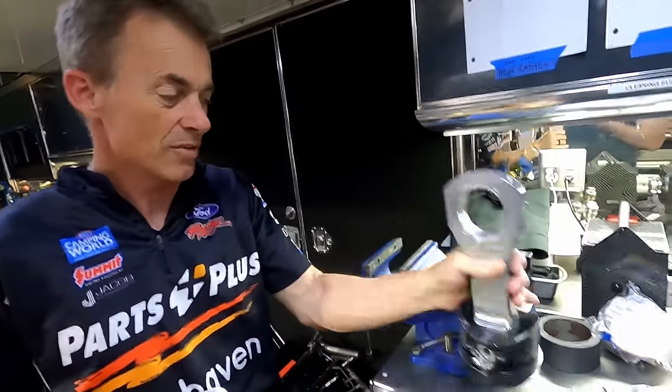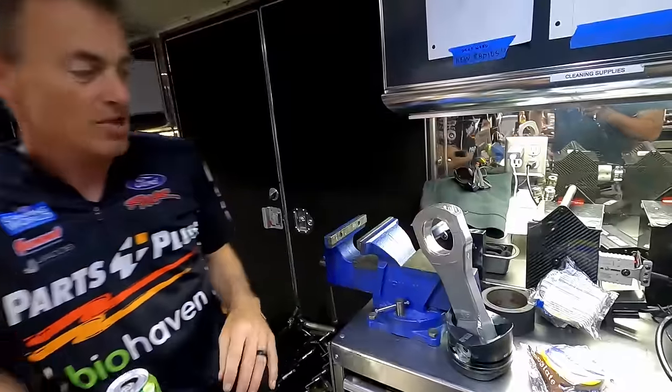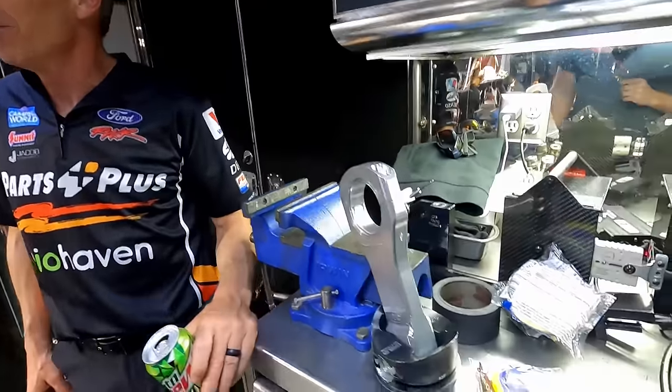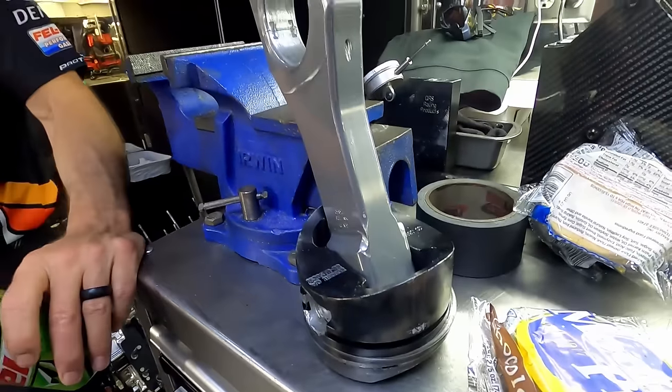Most of the cars out here are somewhere between 6.5 and 6.8 static compression. But then you're cramming in 60 pounds of boost. Again, with the magic mix, which is called nitromethane. That's what makes it work. That's the magic for sure.